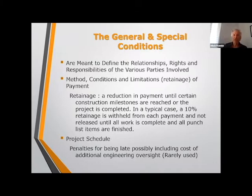So there are standard terms, but again, it's important, especially on the bigger projects, that you have your attorney review these specifications and the terms and conditions to make sure they're in agreement with it, because we're just engineers and we're using the standard terminology used in the industry.